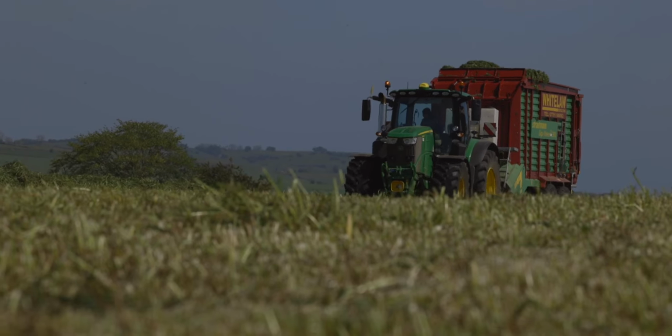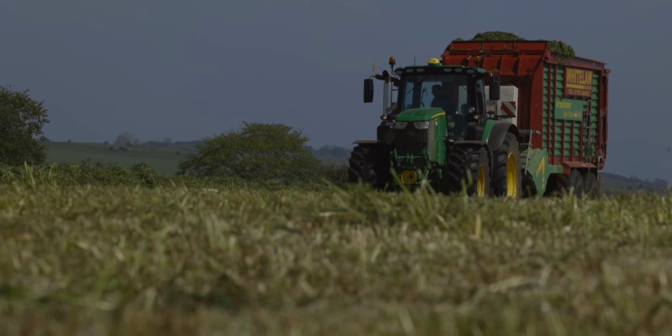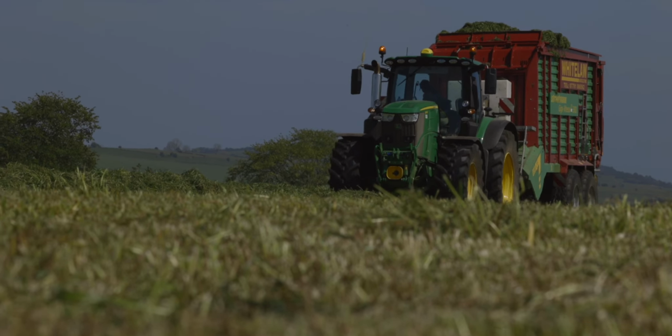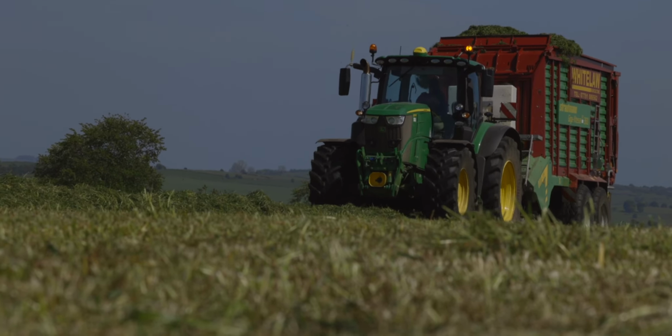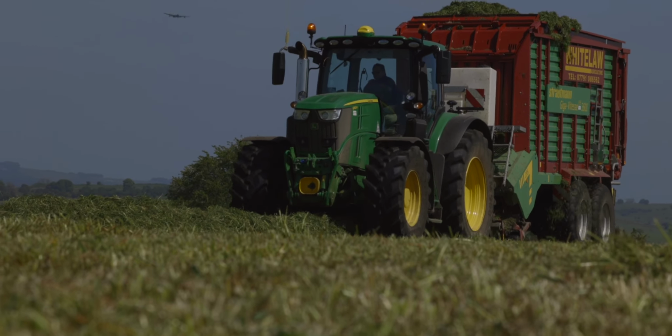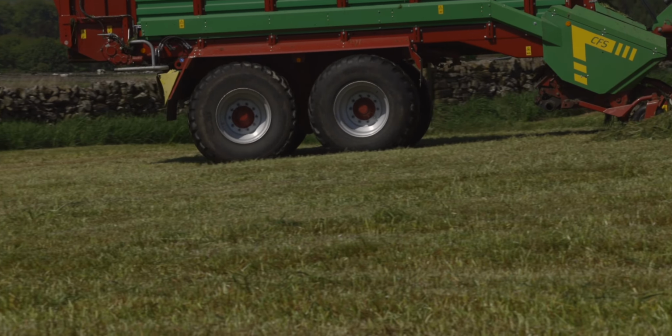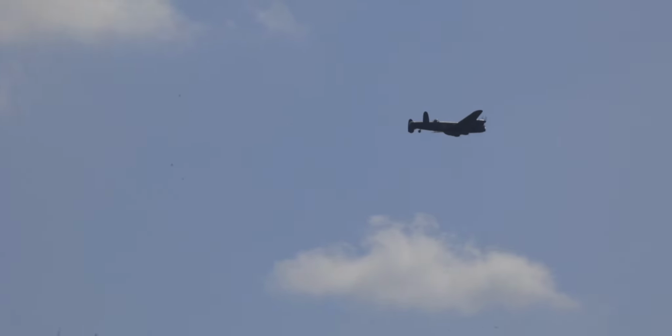Okay, this is the 6250R, just finishing off a load. I think it's a Lancaster bomber that went over. I'd stand to be corrected, but I don't even know why it was there. You can just catch it in the corner of the footage where Andrew is, and then I zoomed into it like a magpie with a shiny thing. It's not every day you see that. Pretty cool.